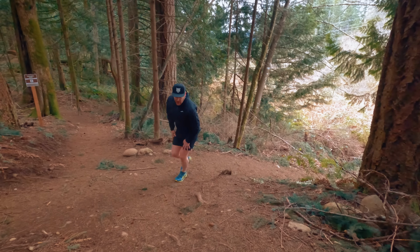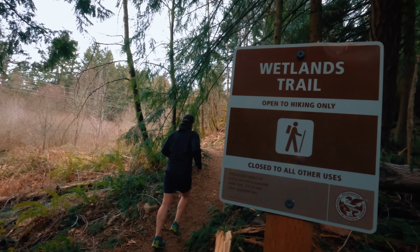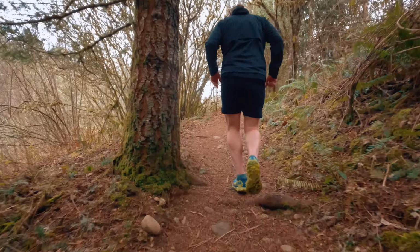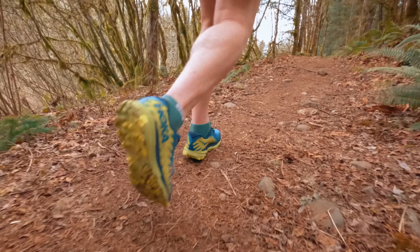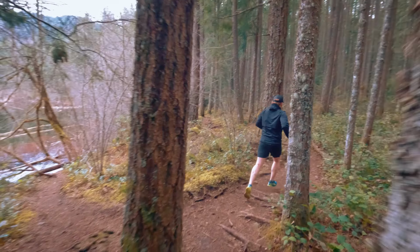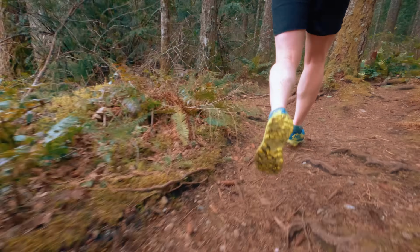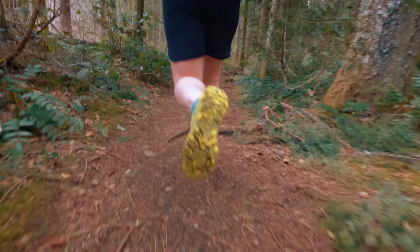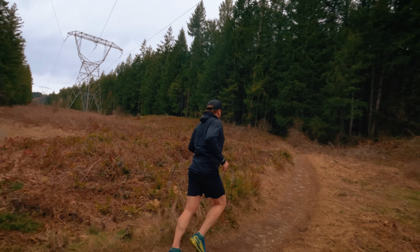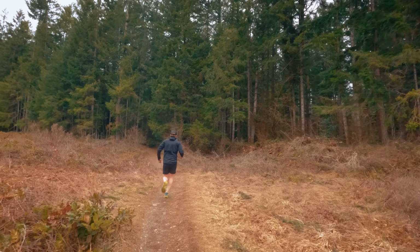Okay, let's bump on over through the Arch de Moss. All right, quick left here. Heading out on Wetlands Trail. Often overlooked, but one of my favorites. All right, let's hit the last mile. So we're only doing like a 3 mile loop on this one. Yeah, actually just a little bit over 3.